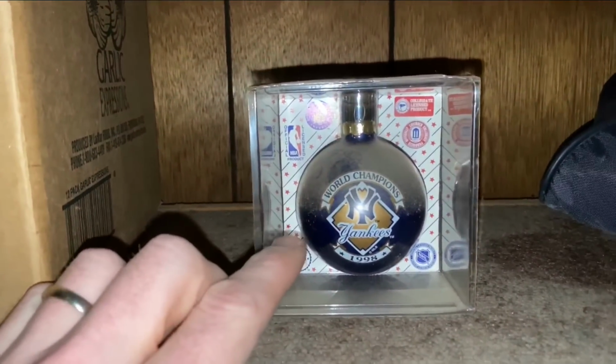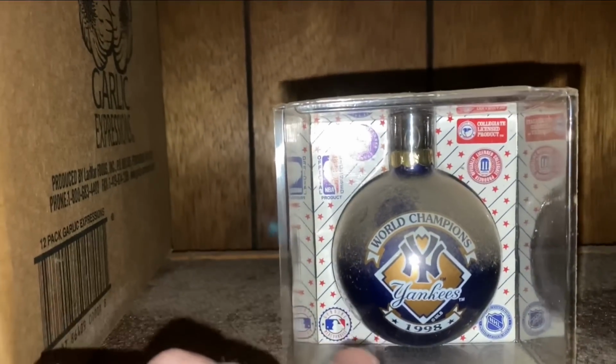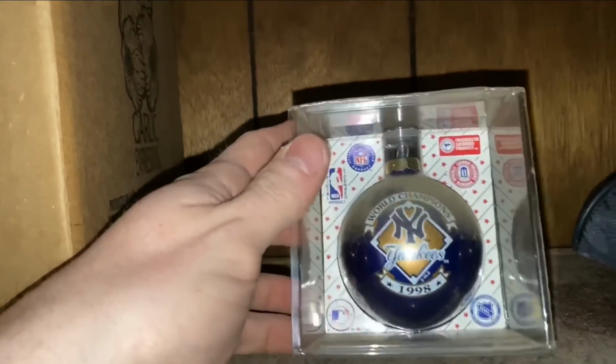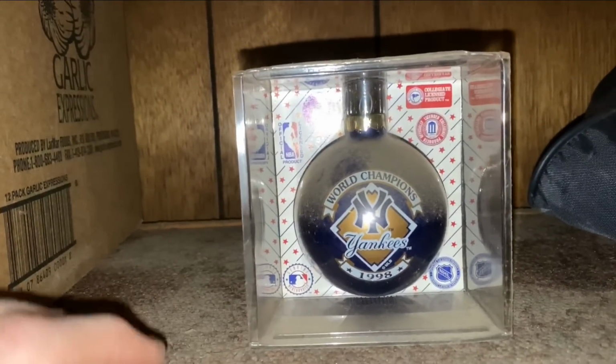Okay, this is one that I just pulled out from down there in the back. Anytime you see anything 1998 Yankees or World Champions, pick it up. It's a very special time for Yankees fans, and I'm gonna pick this one up. Just gotta wipe the dust off. This would be about a $20 ornament.